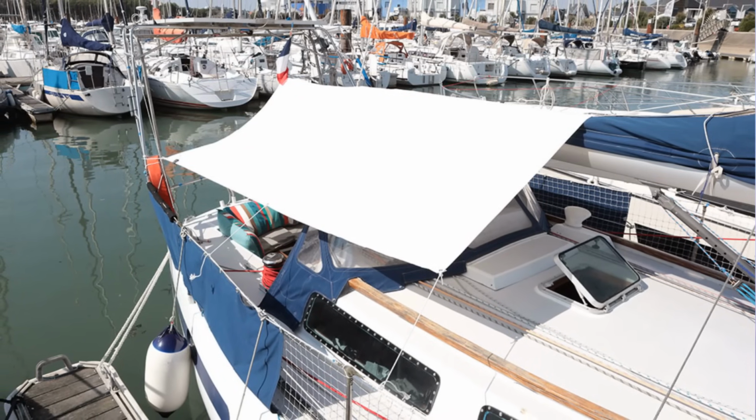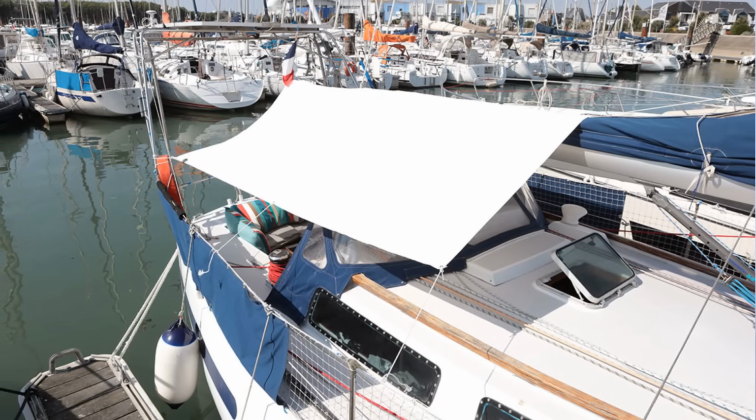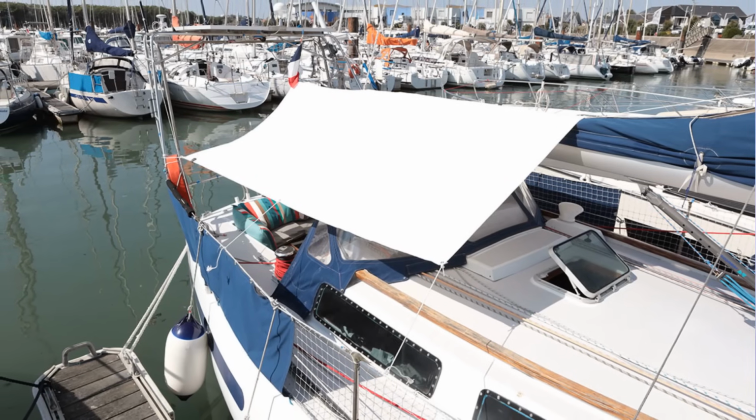There's no chance of abrasion that way, even if the window is covered in salt and dirt. UV and bird bombs are blocked entirely, and they can even provide expanded shade and reduce the need to close the windows when you have a passing shower while you're at anchor.